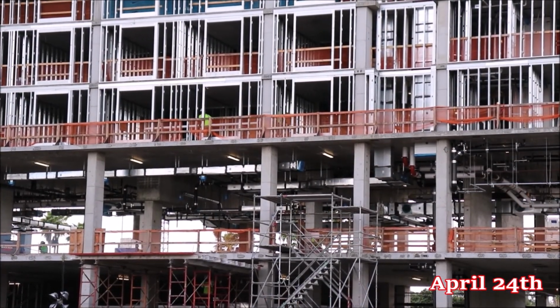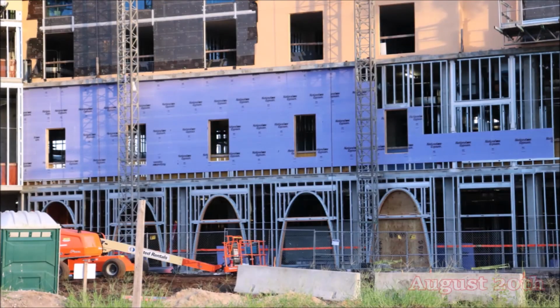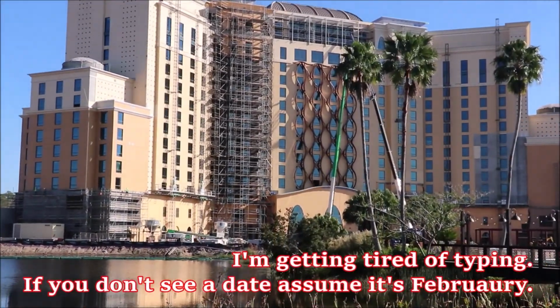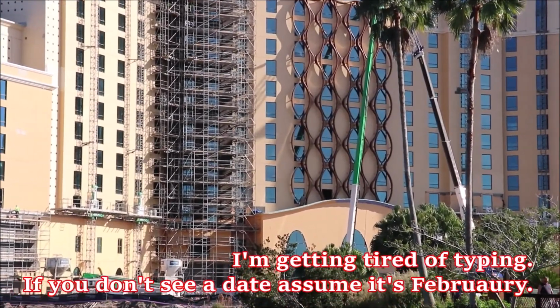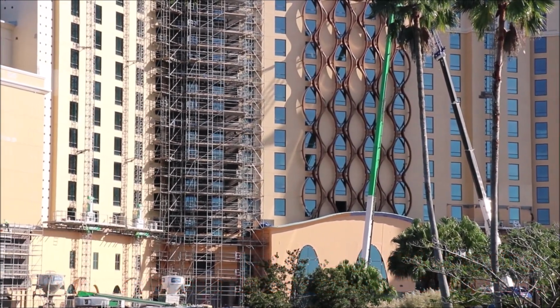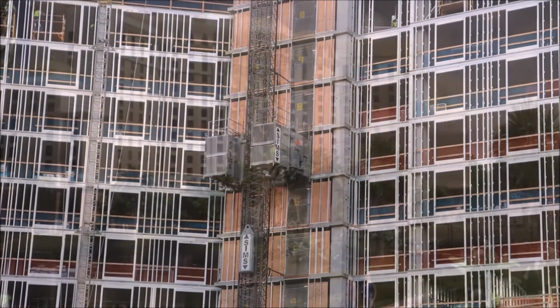When we first started watching the construction back in April, you could see clear through the building. By August, we were pretty much able to tell what the siding layers looked like anyway. Now in February, it looks like they've sheathed the whole building with the exception of where those construction elevators were. I'm sure you remember those exterior elevators, which pretty much was the only way I could tell what floor was which, because the elevator said so.